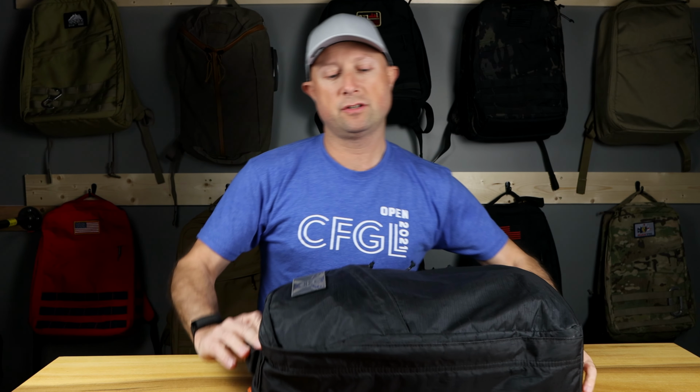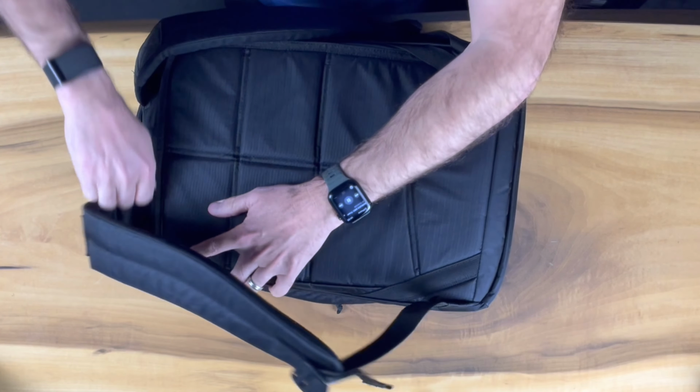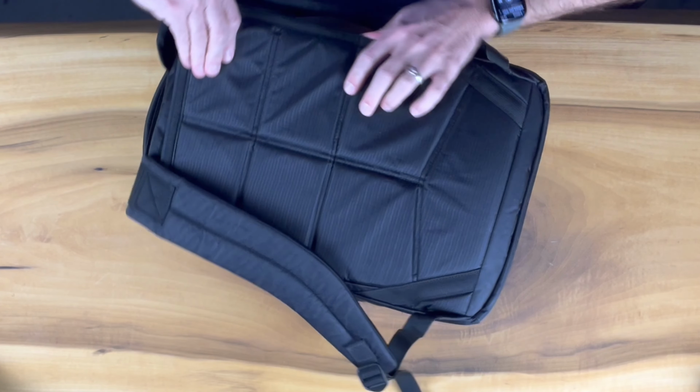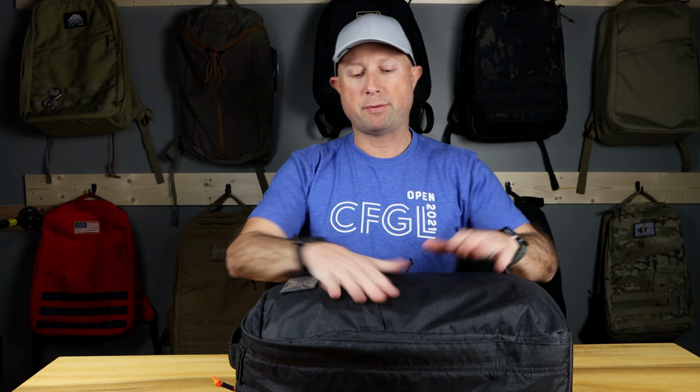The rest of the GORUCK GR1 features are all in there too, including the back bomb-proof pocket, and it is orange. Frame sheet, like the rest of the GORUCK series of bags, and the inside pocket layout is just the same. Let's take a look.